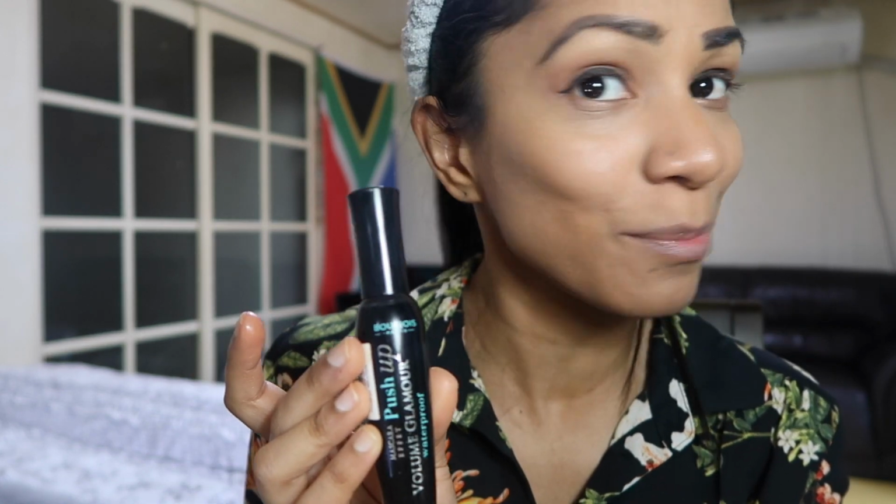Once that is dry, we're gonna go in with my Bourjois Paris. I seem to really like this brand. Bourjois Paris Push Up Volume Glamour. I never ever wear false eyelashes because, to be honest with you, I have very long eyelashes. Hashtag Indian, hashtag blessed. I don't need false eyelashes because I already have very natural false eyelashes. I mean natural, what? So mascara will do.